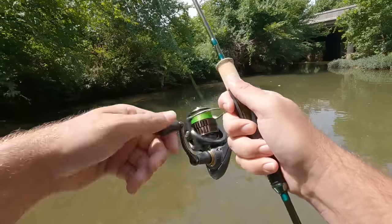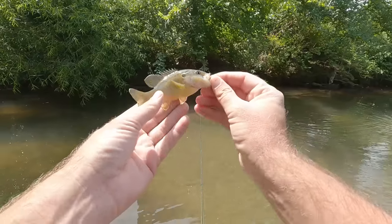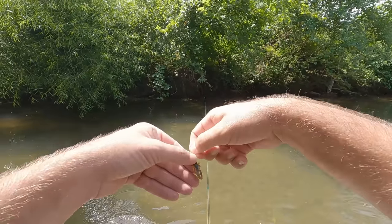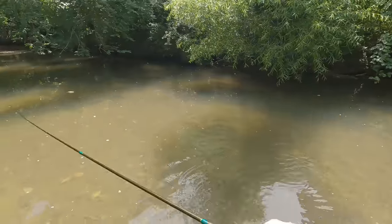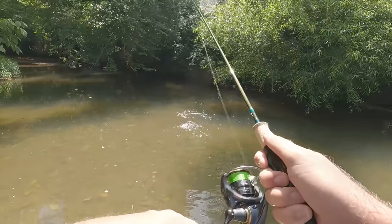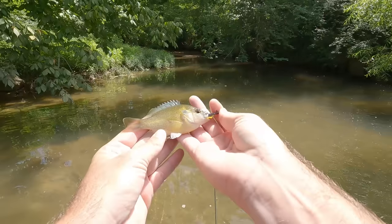And there's one. A lot of these are probably gonna be green sunfish. This is a perfect green sunfish stream. We're gonna count species too. So that's one, in about the third cast. Two. Next cast. Is that? It is. Spotted sunfish.